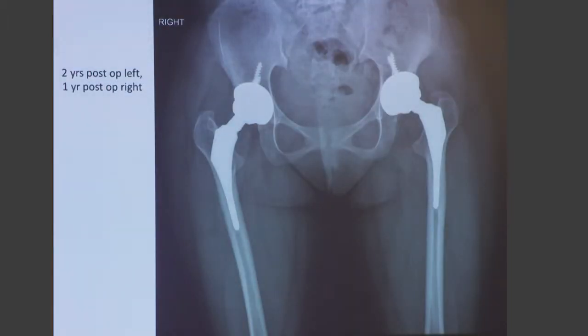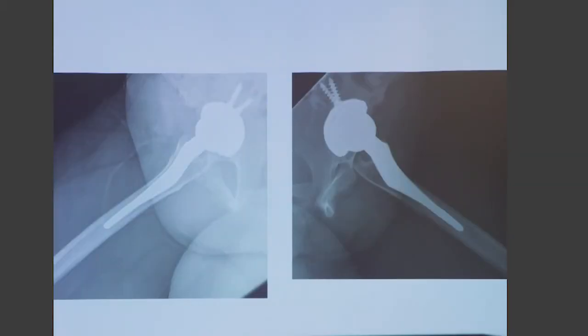In terms of the longer follow-up, she's now 2 years following the left side. You can see that there's perhaps a little bit of cortical hypertrophy at the lateral side of the distal stem on the left. And maybe there's a little bit of anterior resorption around the metaphysis anteriorly on the left side as well. She's asymptomatic, she doesn't have any pain in that side at all, but I think that's something that I obviously need to keep an eye on.